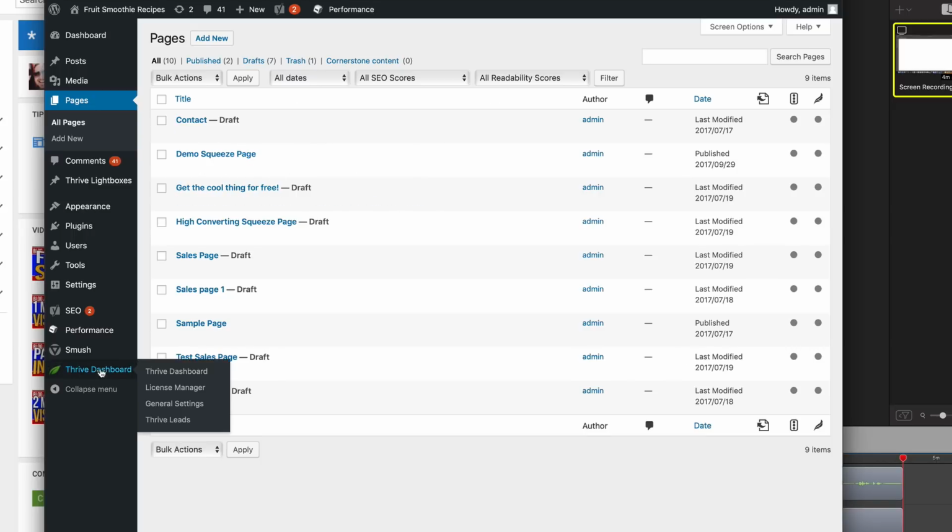So I'm going to use Thrive for this. We can use Kartra if we want to, or ClickFunnels, or Profit Builder, Optimize Press. There's loads of options out there. And you know what? You could probably even do it with just a regular WordPress theme if you wanted to. I'm going to use Thrive because I assume that is what a lot of the people who are checking out this video are also using, because it seems to be the most popular.